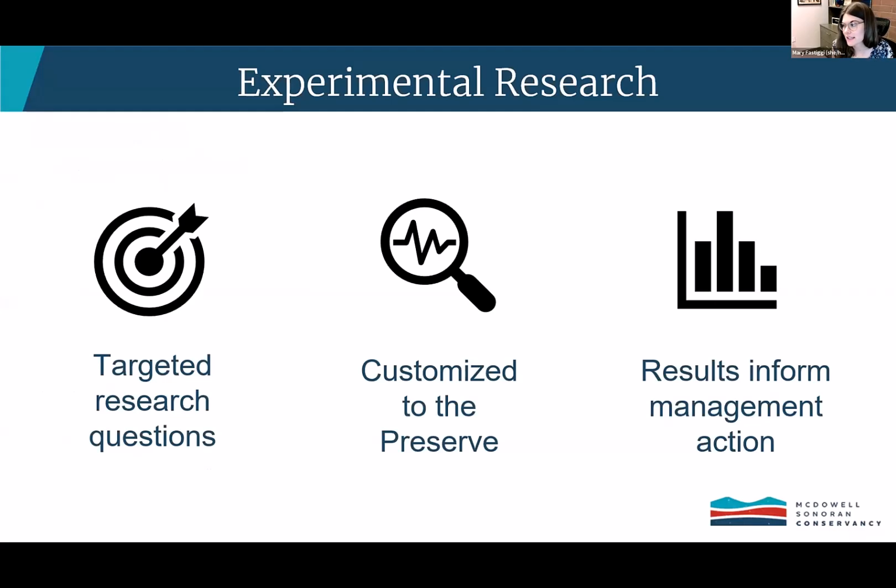When and why do we take an experimental approach to our work? We do experimental research when we need to ask targeted research questions. Some examples could include asking questions about seeding techniques and what enhances seed establishment. Another one might be what invasive plant removal method is the most cost-effective, but also the least impactful on the native plant community. So these are questions that we've actually designed to help inform preserve management.